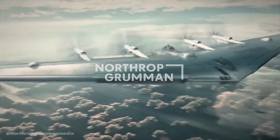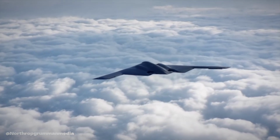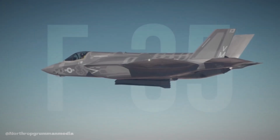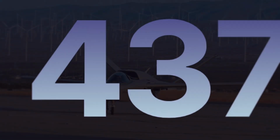Northrop Grumman is one of the largest and most successful aircraft manufacturing companies in the world, known for developing iconic aircraft like the B-2 Spirit and the F-35 Lightning II. And this is their newest record-breaking aircraft, the Model 437.